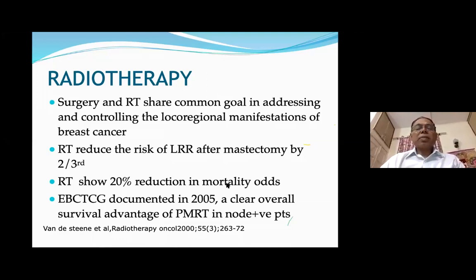So that's the premise on which radiotherapy has actually been shown to improve survival. You would think how local treatment will improve survival, but it does. Therefore, we should offer radiotherapy even if 1 node is involved.